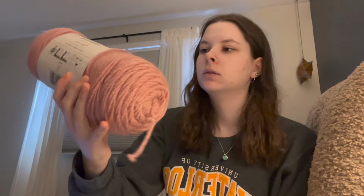So firstly, I got this Bernat acrylic. It's pink. Next, I got this Bernat tweeds. And then the last color might be a little bit crinkly sounding because it's still in a bag. But it's this color. This is so cute.